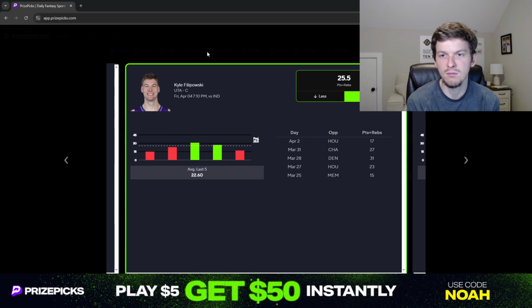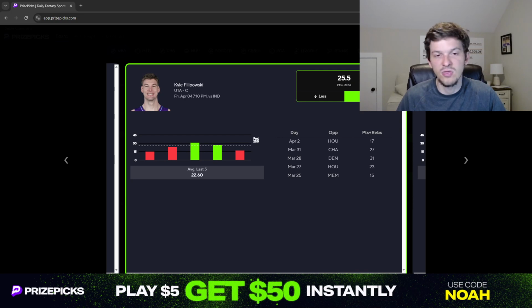The Pacers have been a good matchup for centers this season. They're giving up a lot of points in the paint. I think they're top 5 in points in the paint allowed this year. They've also been a team you can beat on the glass, and Filipowski has been really good as a rebounder, especially when he is starting at center. Just when he started at center without Walker Kessler, he's had 10, 11, 11, 13, 7, 11, 13, and 13 rebounds over his last 8 games starting at center in place of Kessler.